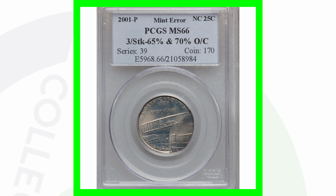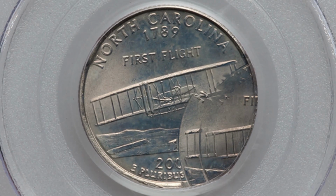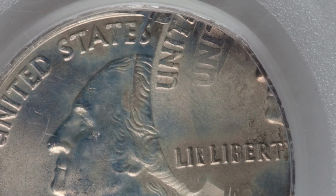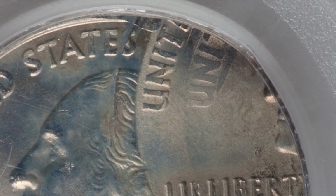Here's another triple strike. This is taking place on the North Carolina State Quarter from 2001. Pretty self-explanatory. You can see those second strikes and third strikes. This coin, like I say, sold for over $490. Nearly a $500 quarter. Could you imagine selling 25 cents for 500 bucks?